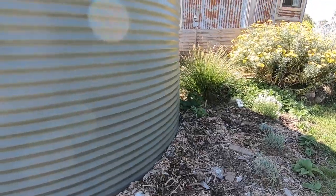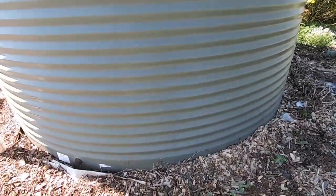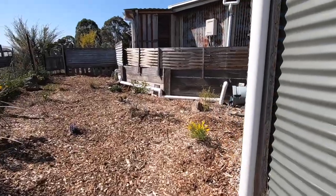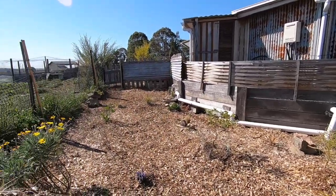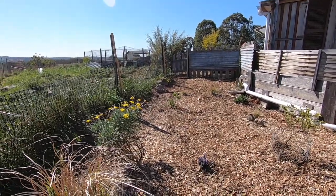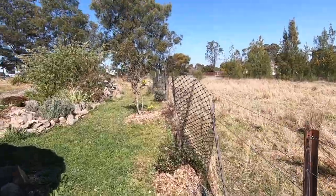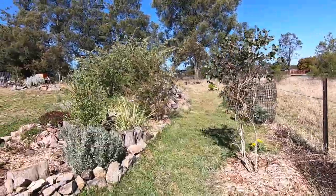So let's call this Big Tank Garden. Big Tank Garden is now edged with comfrey. This area out the back here that was the absolute worst is actually quite nice now. I've put in a few little shrubs, a few little citrus. I did have the greenhouse here, but the greenhouse got moved 3 times in as many days due to wind. We had quite a lot of wind for about a week, and the poor little greenhouse was getting battered.